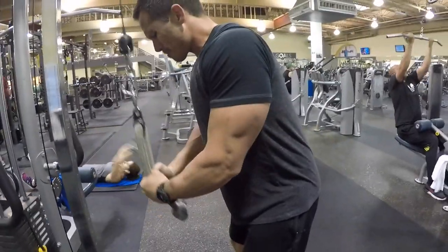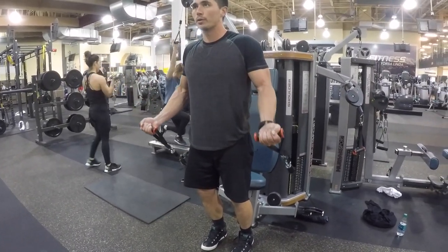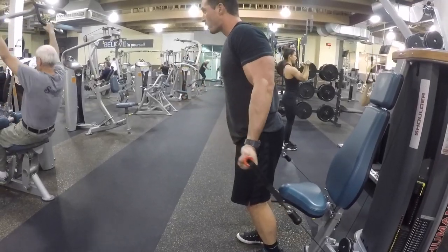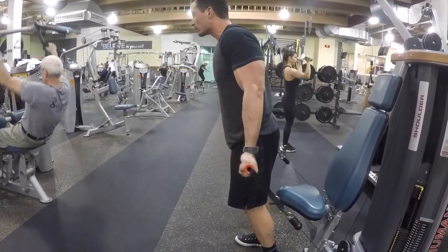Some drag curls, basically the cables are coming from behind you, dragging behind you, and keep those elbows pinned by your sides, and these are gonna obviously help increase mass in your arms.